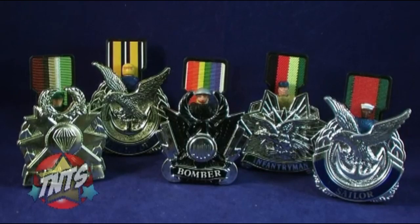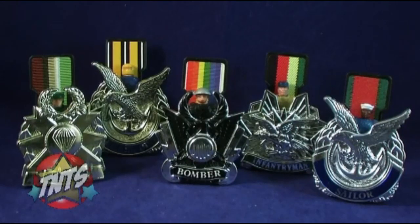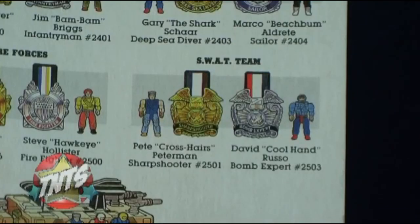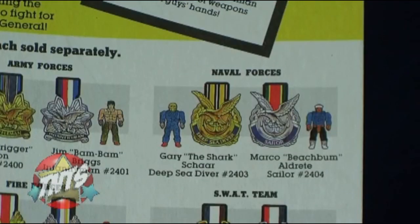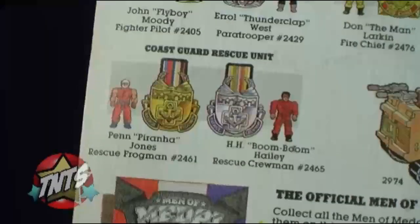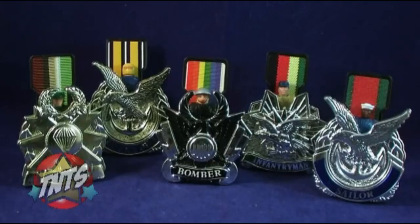The names of these figures are actually one of my favorite parts. Just check some of these out. Errol Thunderclap West? Pete Crosshairs Peterman? Marco Beach Bum Aldretti. Oh, and this one's great. HH Boom Boom Haley. Seriously, these names are hilarious.